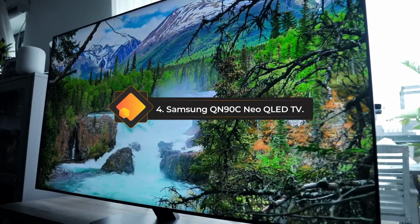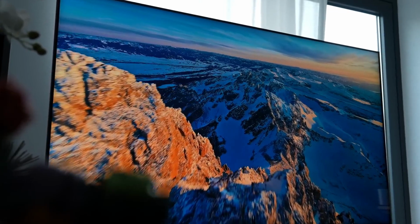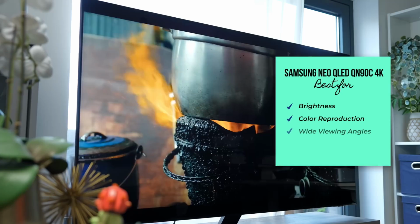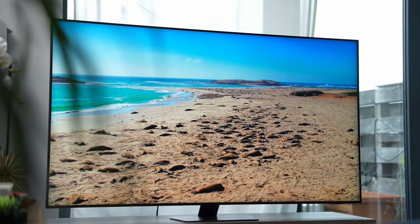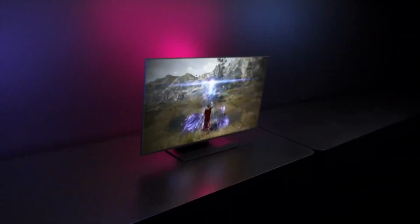4. Samsung QN90C Neo QLED TV. The Samsung QN90C is the Swiss Army knife of TVs. It's good at basically everything from upscaling content to boosting brightness, and it's available in pretty much every screen size fathomable. Whether you want a 43-inch telly for your office or guest bedroom, or you need an 85-inch behemoth for your living room, you can find a QN90C model to match.